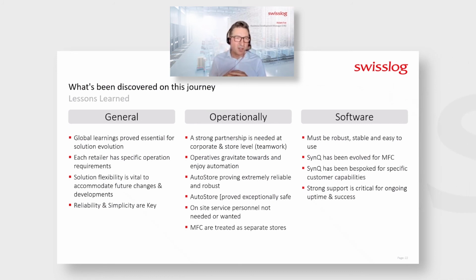Flexibility is absolutely vital that we find, and that's why Autostore is very good as well. Having a solution that's very flexible, and that can change with a retailer's operation as they develop and evolve, and as external influences evolve. And really, we found that reliability is so critical, and we've also learned that we need to keep these solutions as simple as possible. Hence, in the solution I showed you a moment ago, you will see that we haven't deployed conveyors. Conveyors are great where necessary, but if we don't need them, we'd rather not use them, because it adds another layer of complexity, and we want to keep it simple and reliable.